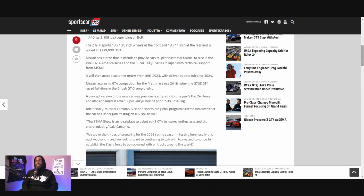But remember, it's not like they just took the car and threw it together. This car was fully stripped and they built it back up from the frame up. So it is a track car. This is not what you get from the Nissan Z. They really built this car. So $230,000 is quite a cheap price to pay, knowing that you get a race-ready car.